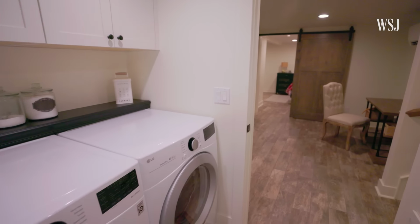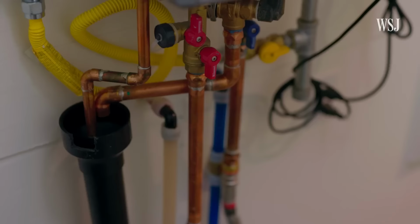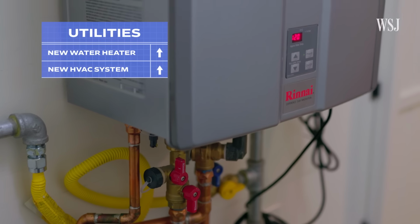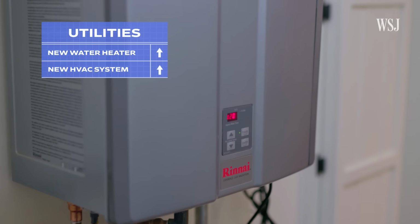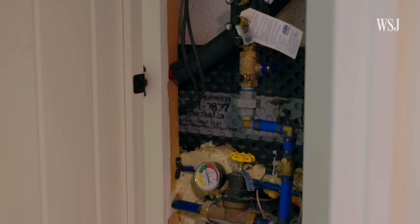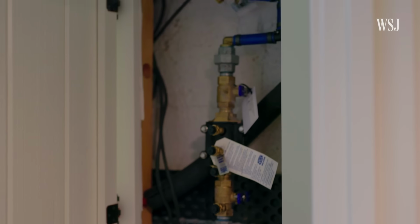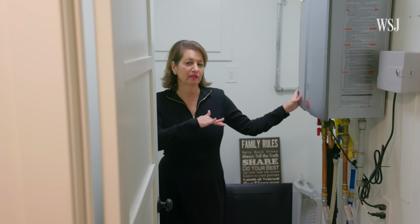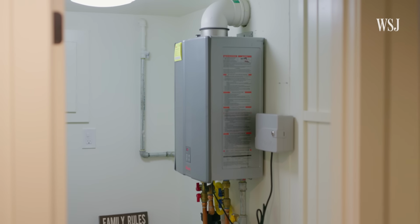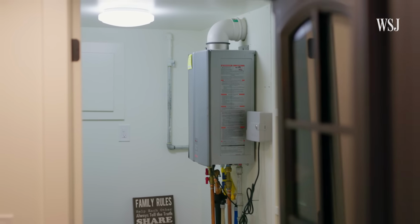In fact, some of the improvements that deliver value to the listing price aren't cosmetic at all, like a home's water and HVAC system. This tankless water heater is something that a lot of homeowners, when they're renovating, add. But what it does is it adds a cost up front to do. But in the long run, the heating costs for water heaters are lower. Think of it in the context of your utility bill every month, and do you want it to be less? And that's the incentive for green.